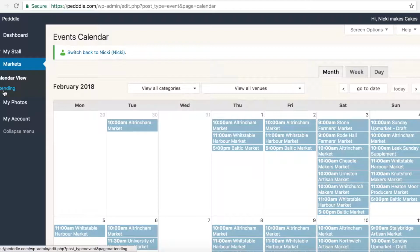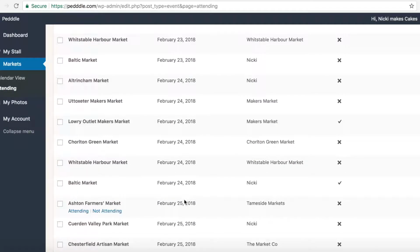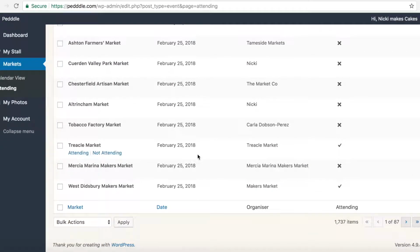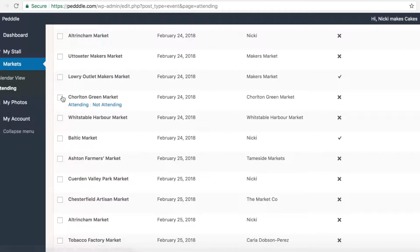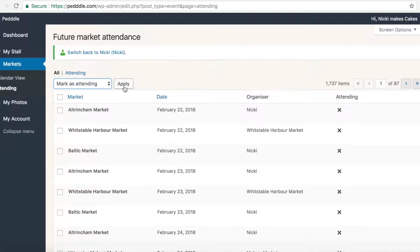This is quite clear. The other way to do it is click on attending, and you can do a bulk action. So here are all the markets going down in numerical order in terms of date order, and there's lots of items added, so you just keep working through it if you find this easier. And I can click on I'm attending Chorlton Green, I'm going to attend Ashton Farmers Market, Curden Valley. If I want to attend all those three, I just have to go to here, mark as attending, and click apply. And that is another quite quick way to see what's on and to add them to your market list.